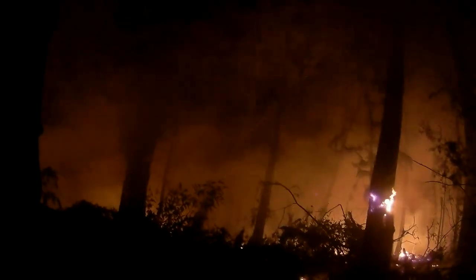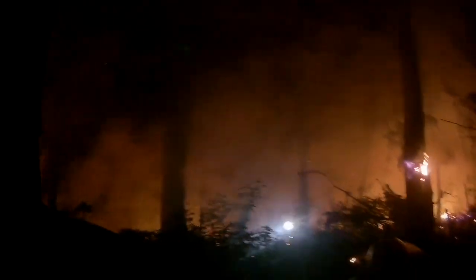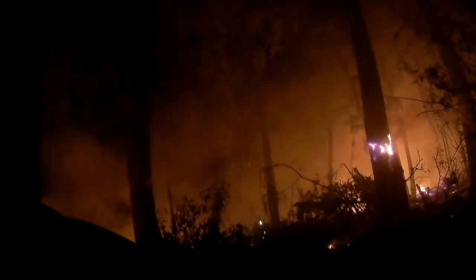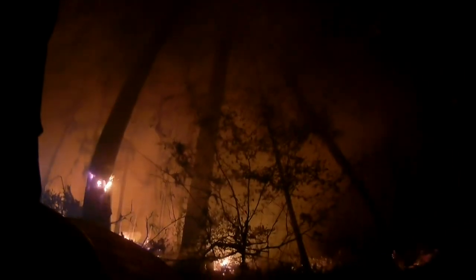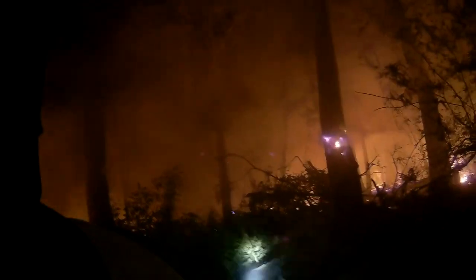Hey, Curtis, there's several trees leaning that way. These trees that are on fire, they're going to fall at some point, and most of them are leaning your way. This is the direction the plane came in, so just be aware, you've got several leaners. I'm going to go see if I can meet 24.